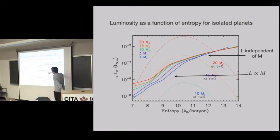Just to show you, we calculate luminosity as a function of entropy, and we use that to step through a grid. It turns out there are some interesting scalings, like this scaling, which is true for irradiated objects. It's also true for isolated objects in a certain entropy range. There are details here, but there are some interesting things I could show you offline.